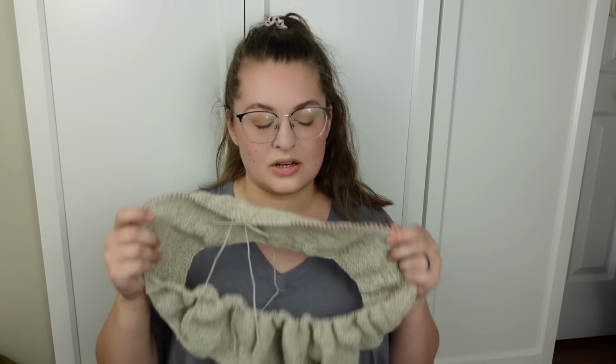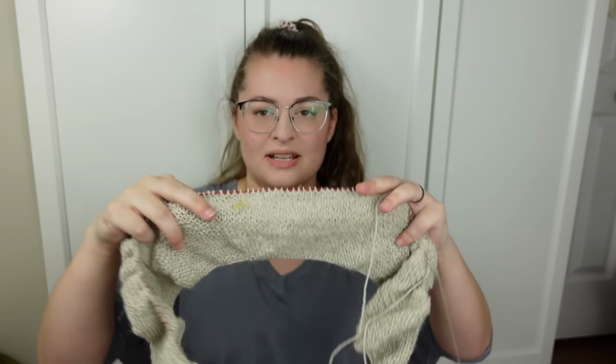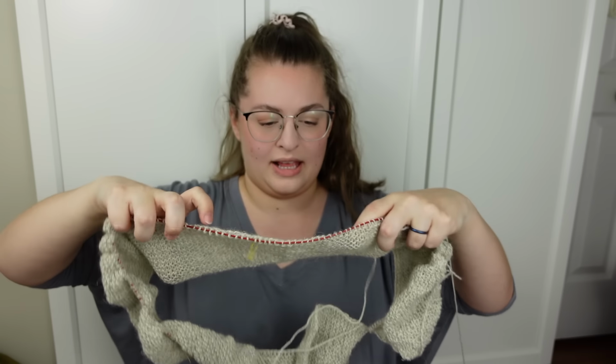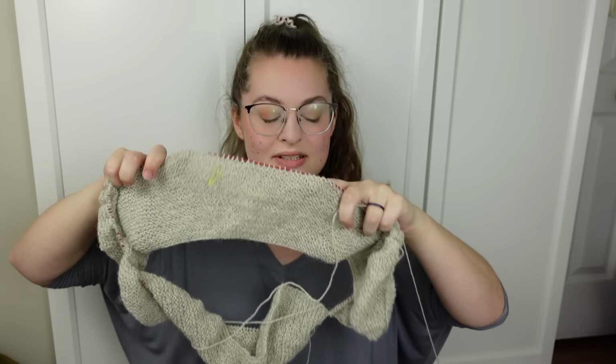If I could find something textured that wasn't just straight stockinette. This is boring. I know some people really like it because it's mindless, but this is boring, and you can tell I got bored pretty quickly because I only have maybe 5 or 6 inches done on this, and then I never touched it again. So this is going to go as well, and I'll just cake that yarn and put it back with the other skeins that I have up in my cabinet.